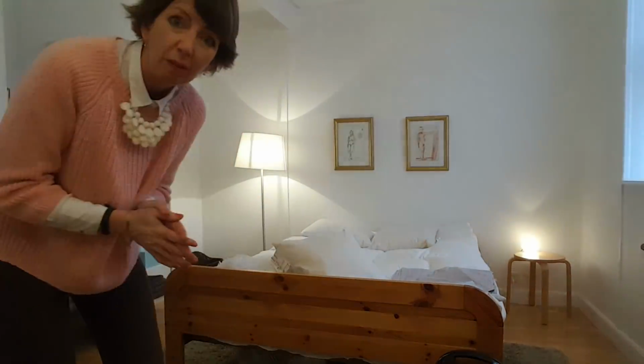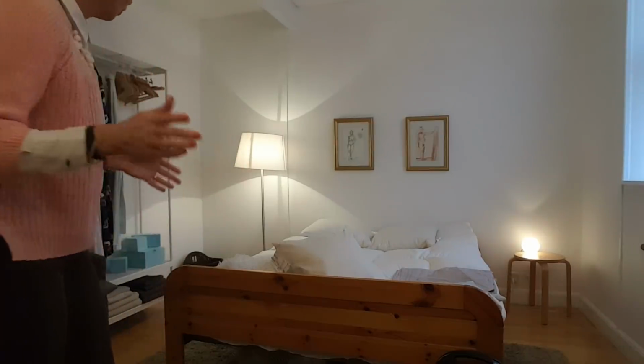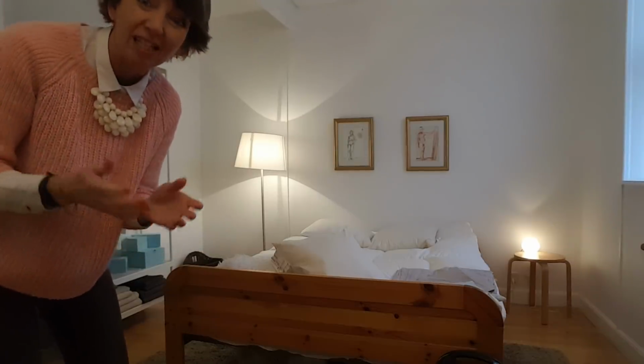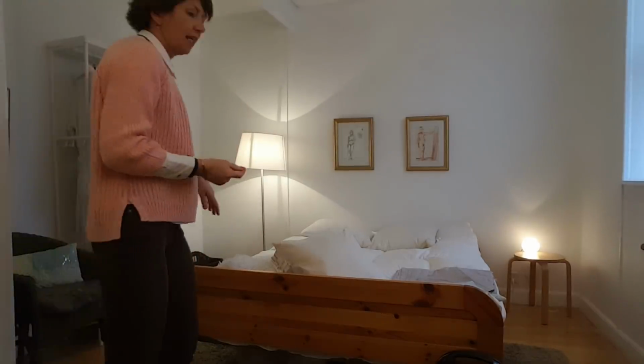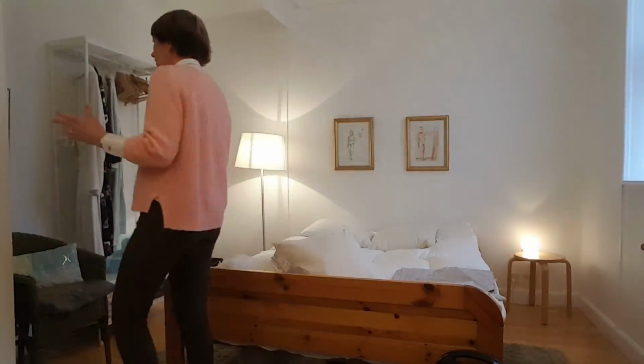Anyway, let's get on with a wee bit of cleaning. The first thing is, I want to have a quick look and see if there's anything that needs to go out of this room. Remember, you may be prepping for Christmas and you've got visitors coming. Have a look today and see what is in this room. Is there anything that can come out? I'm just going to go around the room, clockwise.